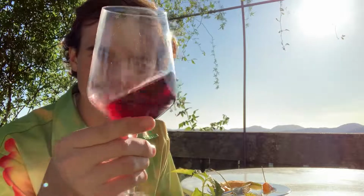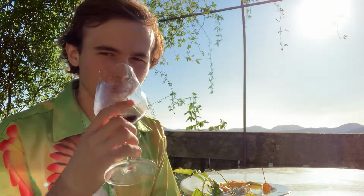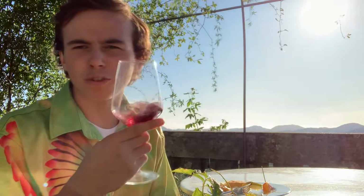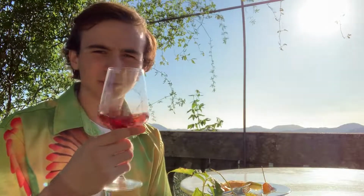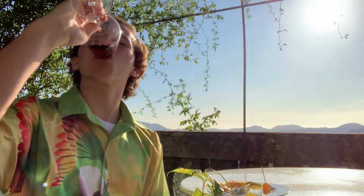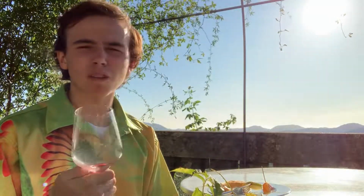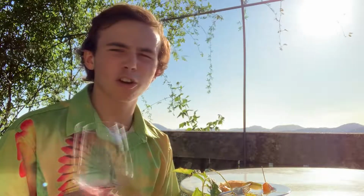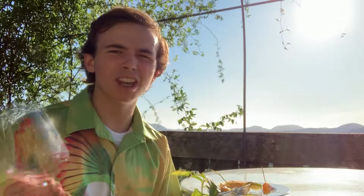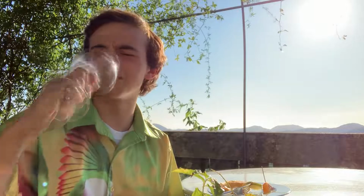This one is a 2016. I forget the name of it. Ooh, this smells much stronger than the last one. God, I am not a wine snob. It tastes like if you left fruit out in the fridge in no container for a few days. It just sort of tastes like fruit, I guess.